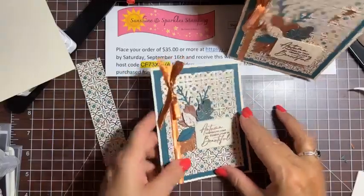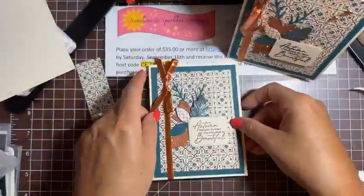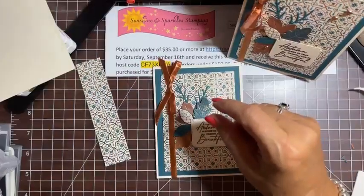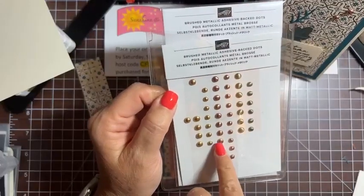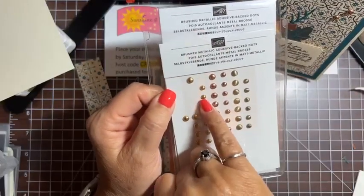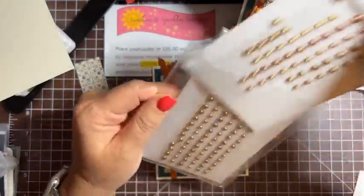Just like that. Okay, that's our little bouquet. All right, so that's basically the front of our card. Let's use some of the brushed metallic dots. And these are nice because they come in the different colors. So you have the gold, the brass, and the copper. So we're going to use some copper ones.